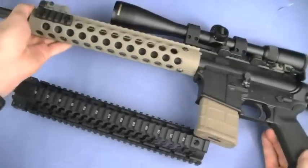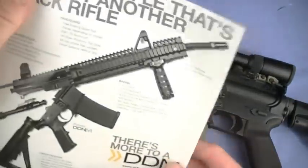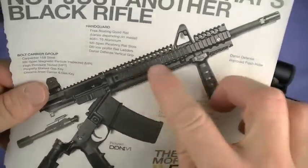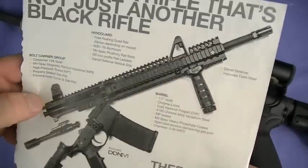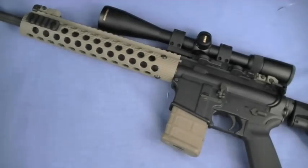Some companies get it, some don't. I mean, here's a Daniel Defense ad. They don't get it yet. They're still running those quad rails. I mean, who used rails is all the way back here. It's a good gun. I don't like the rail. It's obsolete. Innovation and design.